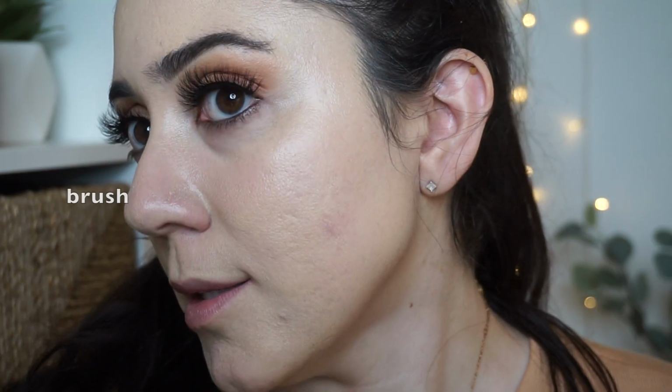Let me zoom you guys in. So as you guys can see, I still have 2 active pimples. It didn't cover it completely, so I'm just gonna go in with the Beauty Blender. I feel like if I apply more foundation with the brush, it's just gonna patch it up.